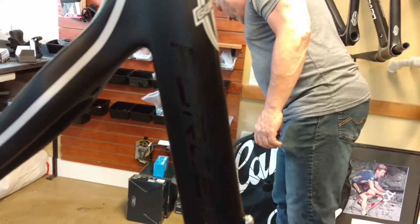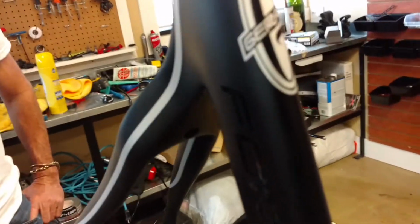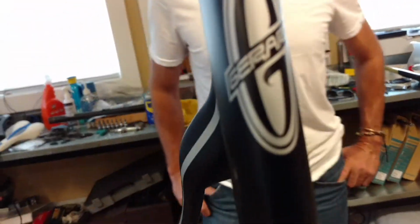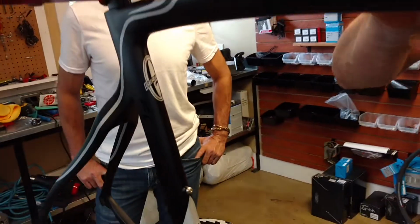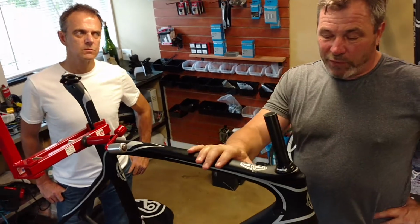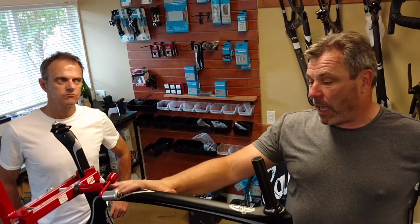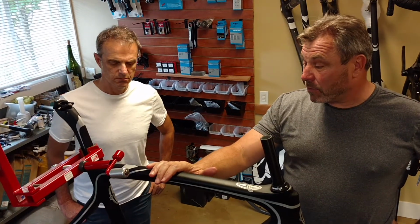So that's the equipment. So maybe I'll go ahead and give you a little talk through on the actual frame itself. That'd be great. The Gerard Force 90. So the Gerard Force 90, it's made of Toray T800 carbon fiber. We find that to be the best compromise between lightweight, stiffness, compliance.